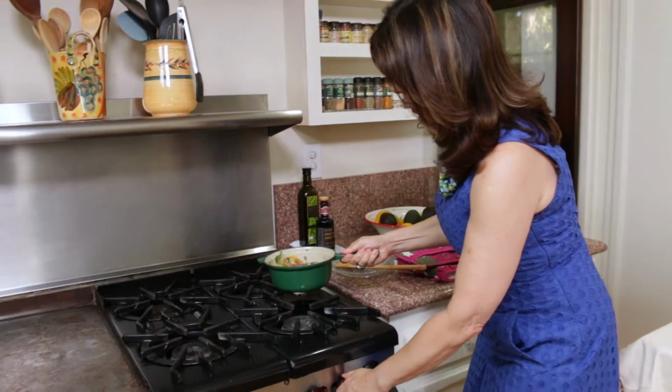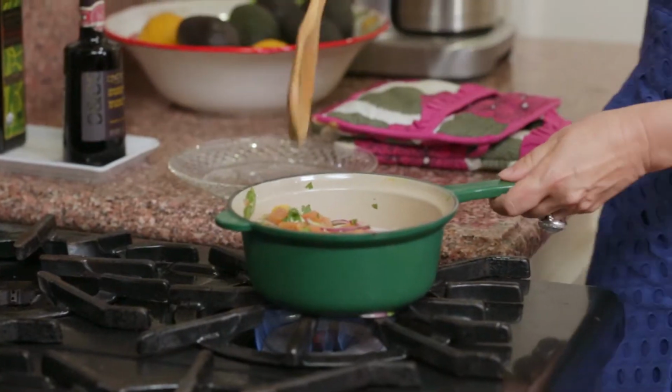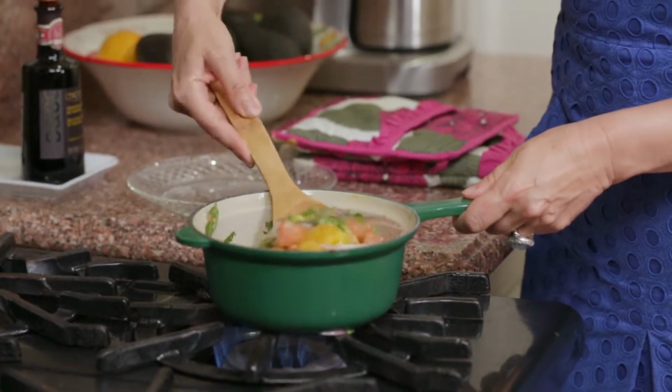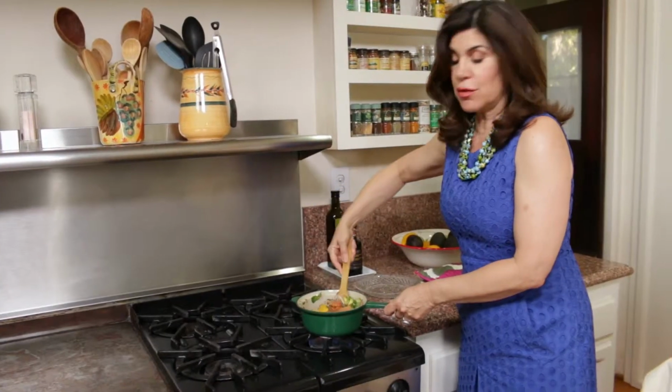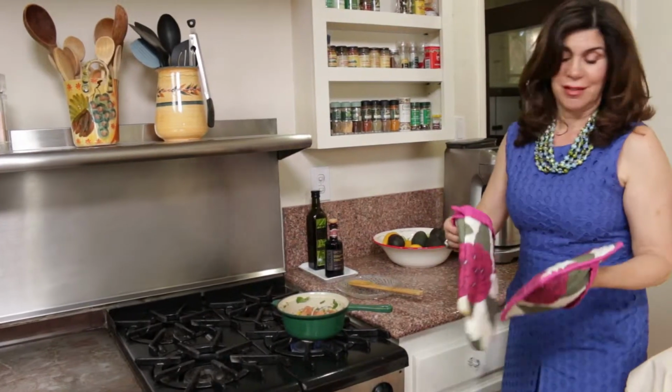I am going to now take this to the stove, and we're going to cook it for like a half a minute to a minute. Medium-high heat, not too long, because we don't want the citrus to disintegrate. Avocado soup. She always cooks it too long. I heard that. Basically, we just want to cook it for like a minute so that when you pour it over the fish, it doesn't cool the fish down. It's 30 seconds already. Remember? It turned into soup. Last time I forgot about it.